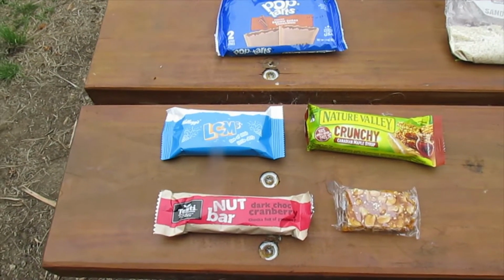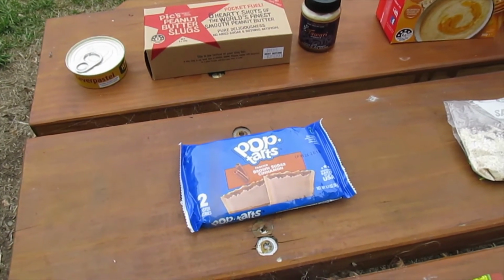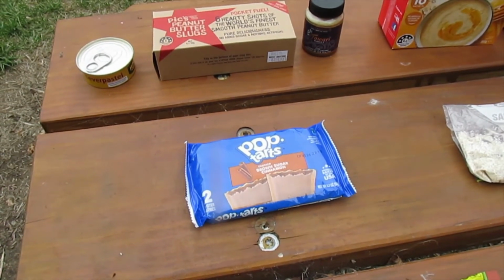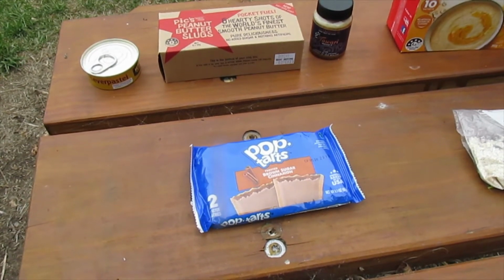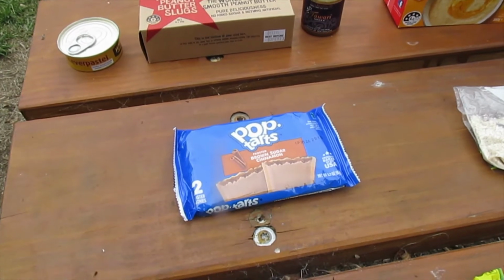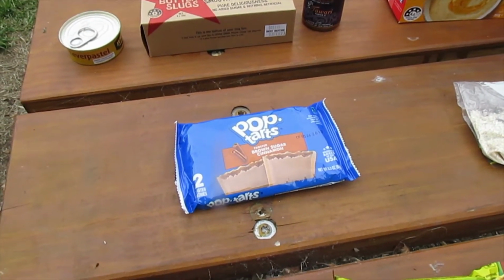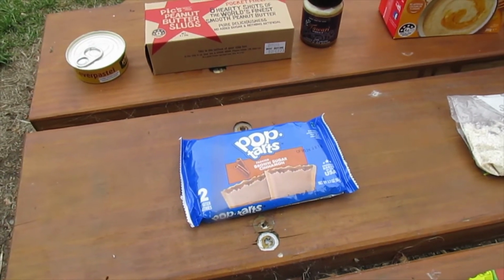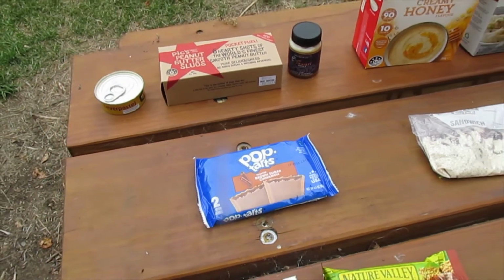Another no-cook item that I sometimes take with me are Pop-Tarts. I generally like the fruit Pop-Tarts. I don't actually have any at home, so I couldn't bring any with me. But what I've got here are Kellogg's Pop-Tarts. This is brown sugar and cinnamon flavour. So the wee packet there, you get 2 toaster pastries in there. They're actually good on the go tramping food.